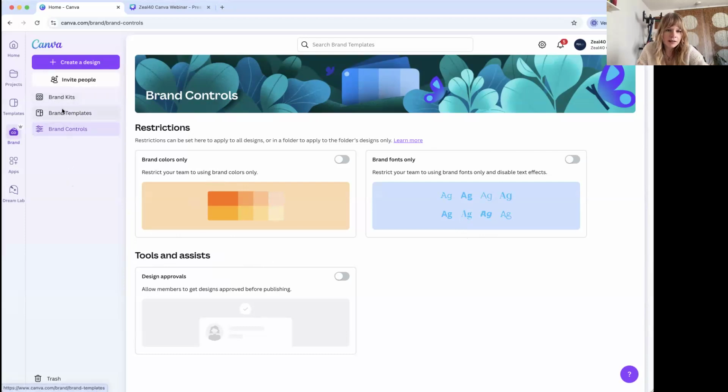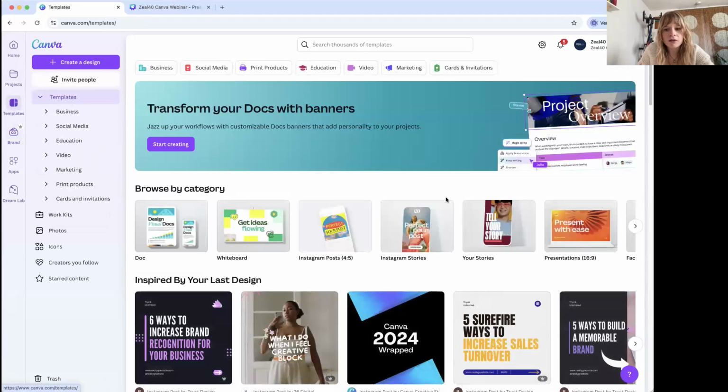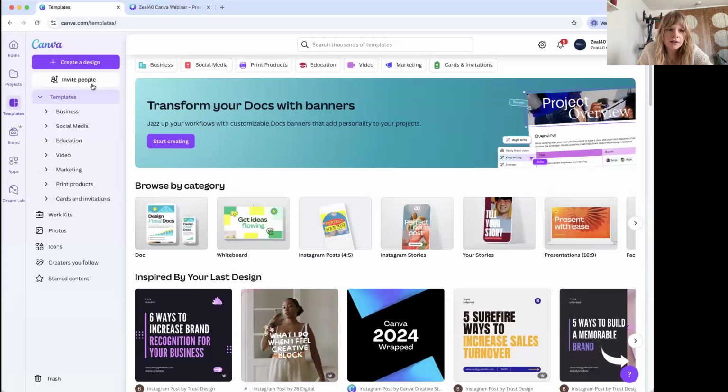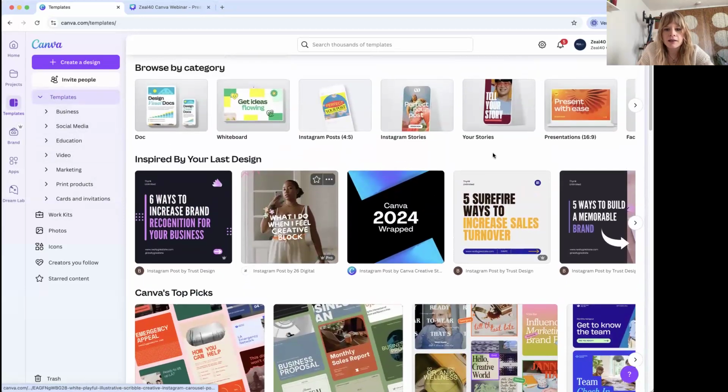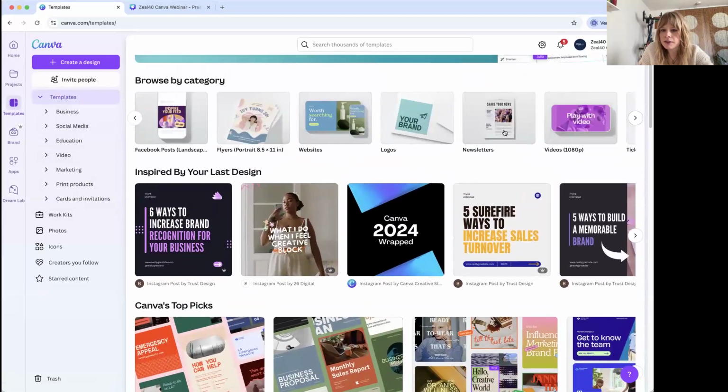So once you have your brand kit set up, we can go ahead and start designing. And I'll show you just a little bit of what Canva has to offer for those of you who have never really used the program. So Canva has all of these templates that you can utilize for marketing purposes, right? It has all of these templates that you can start from for social media. It has presentation templates. You just click through here and see, you can build newsletters, websites. You can do a lot within Canva.